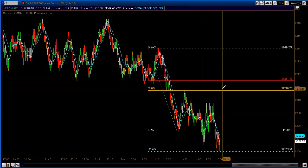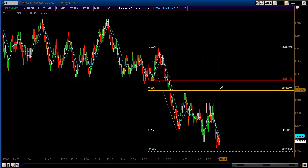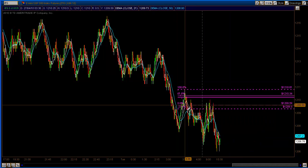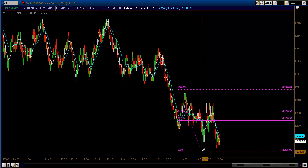Now the next measured move to the downside is going to be drawing from those 50% at 1210.75s down to wherever this market turns around.